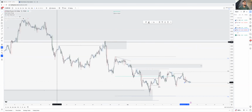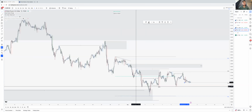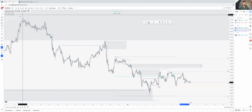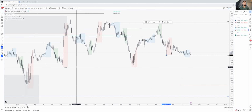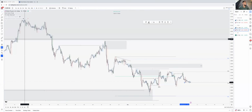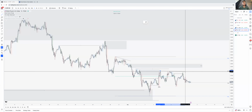Break. Oh, we didn't take the news low, did we? Yeah, we did. So we got the bearish break. We can now look for a continuation down. Tricky one, just the wick. And we got the highs up here. Building up more liquidity.